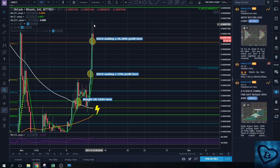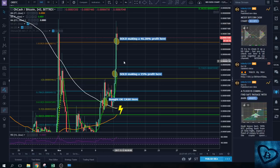Now, if it goes all the way down, even if it went down to like here, I could still sell at that point and go, no, I'm up, I'm happy, I'm selling. Or I could wait until it does its correction and go back up.